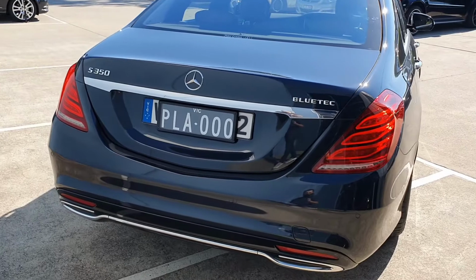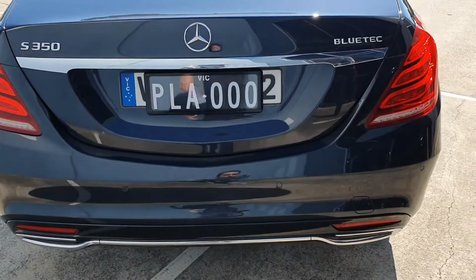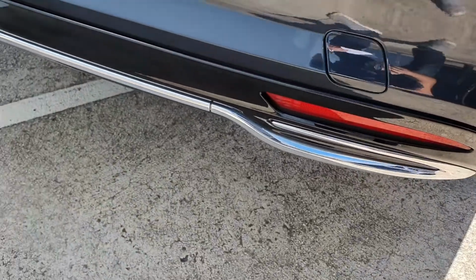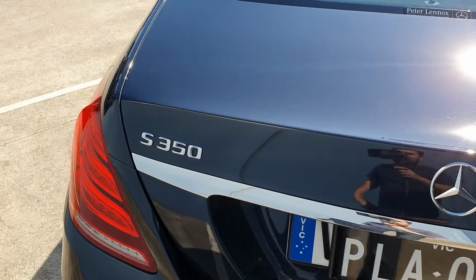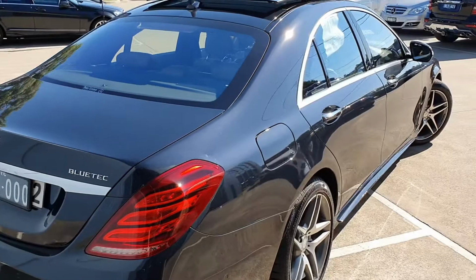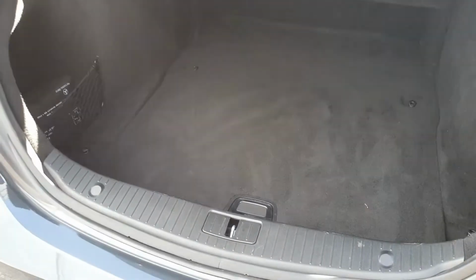You're getting 190 kilowatts, 620 newton meters of torque on this one, and a 6.8 second 0 to 100 time, so very respectable for a very big family sedan. And guess what, it has a combined fuel use figure of 6 liters per 100 out of such a large and quite powerful engine. So it's a V6 3-liter diesel, and is very spacious and very powerful. Let's open up the boot and see what we've got inside.